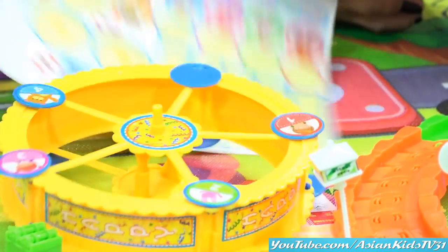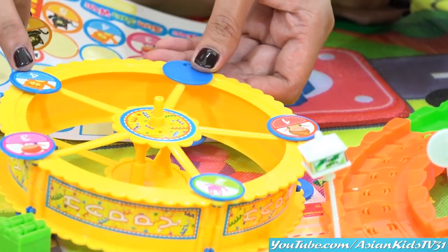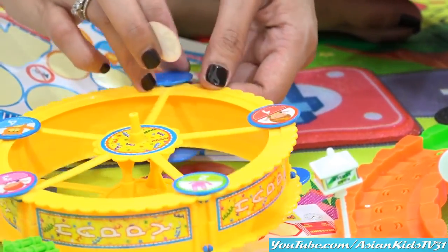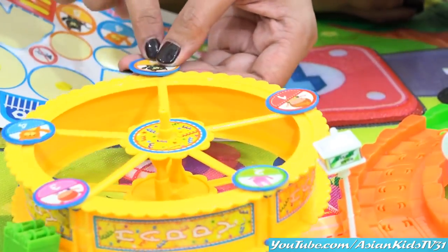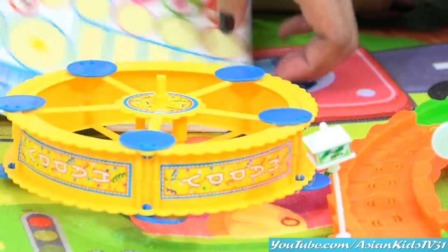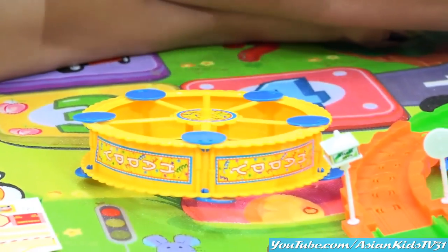Number four. What animal is that, Garrett? Is it an animal? Yes. What number is this? Four. Number four with the animal. I don't know what animal this is. That's a teddy bear. A bear. Four. And this one is? Five. It's a cat. Yes. Oh, we have a lot of stickers. For the additional design.